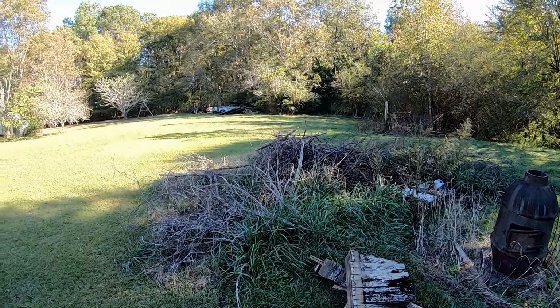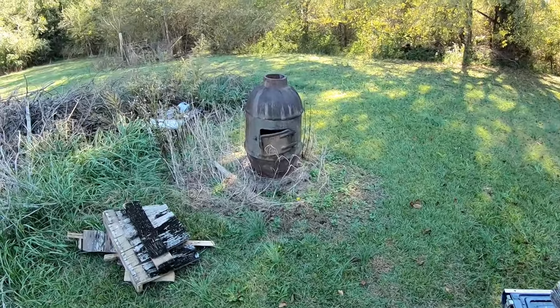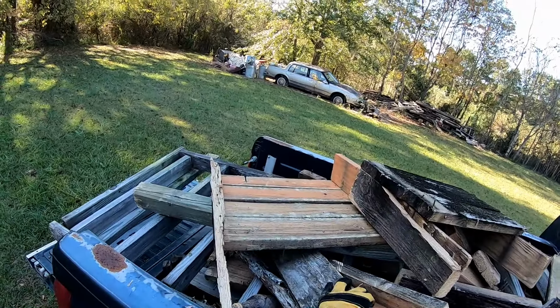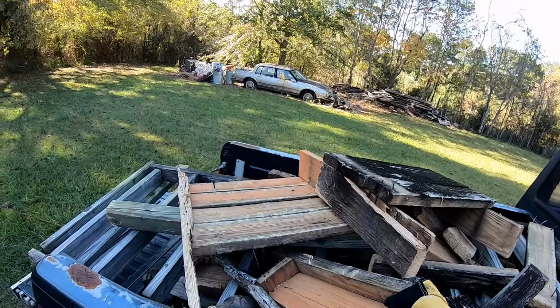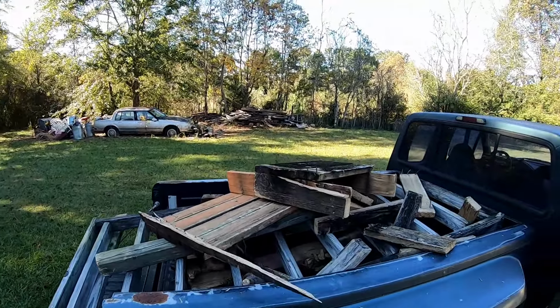A little bit on the armadillo update. Without going into any details, one armadillo has been dispatched. Came out here the other night and there was another one out there in the front yard. So his brothers and sisters are coming along, and I won't update you anymore on armadillo's war, but the war is still on.